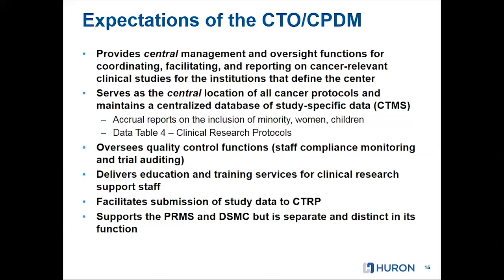And finally, the CTO typically supports the functions of the PRMS and DSMC administratively, but it's critical to understand that the PRMS and DSMC have distinct functions from the CTO. Most of these criteria are outlined in the CCSG funding opportunity announcement. Note that there is not a requirement that a center CTO provides centralized protocol execution services, such as screening, enrolling, and coordinating protocol parameters for specific studies. These services can be organized in a hub and spoke type model with varying management accountability structures within the center. However, most highly rated CTOs do centralize these functions as well, but again, it is not a requirement of the CCSG.